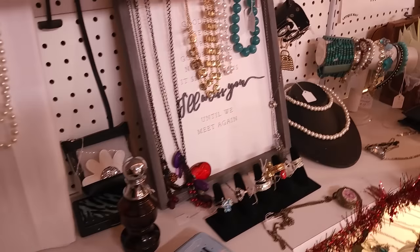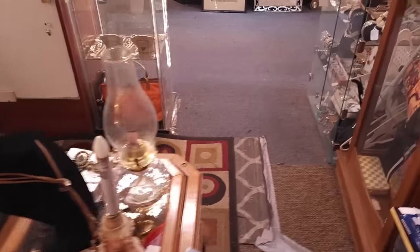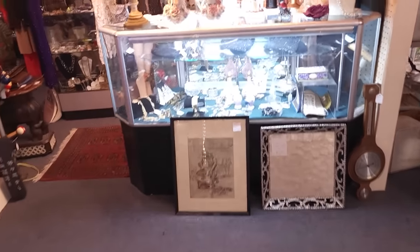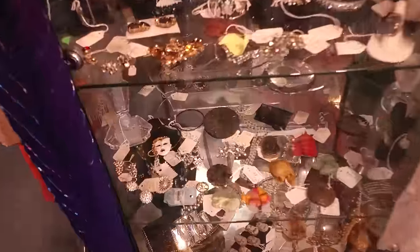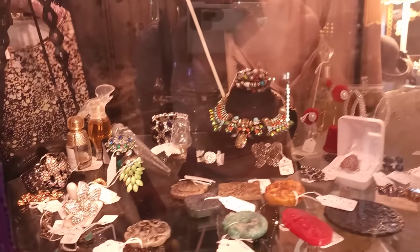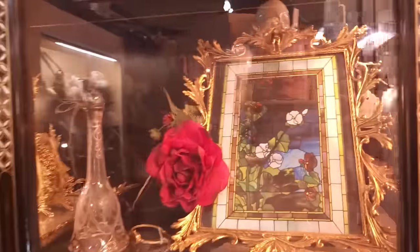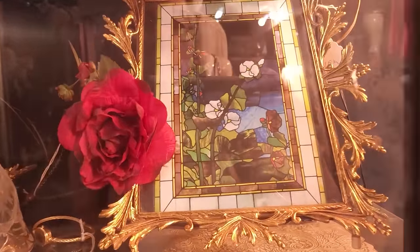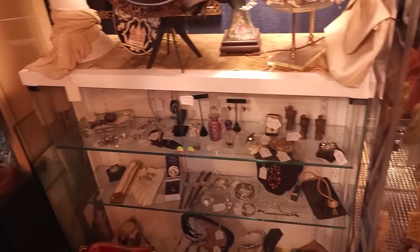Let's see what we've got over here. Lots of costumey stuff. All right. Said I was going to focus on glass and pottery. Glass and pottery and cool antiques. But there's so much jewelry that just keeps pulling me and distracting me. And saying, look at me. All right, we'll look. Ooh, that's pretty. It's like a mosaic. Can't see a price. I am sure it is not in my price range.